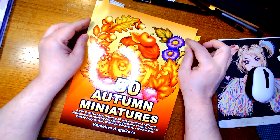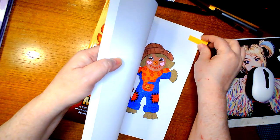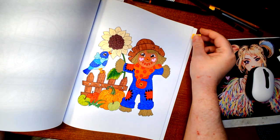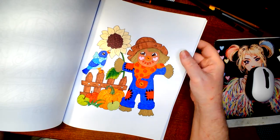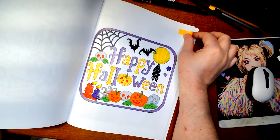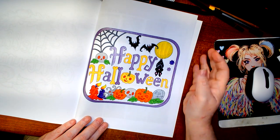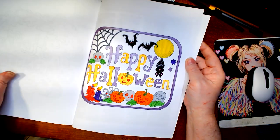Next one, 50 Autumn Miniatures by Camelia Anjakova. And we had an event for Scarecrow, and I really liked how this turned out. I think he's so cute. And this one here had an event for Happy Halloween, where the picture had to say Happy Halloween.